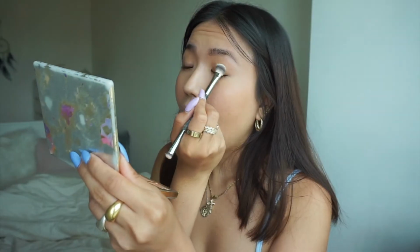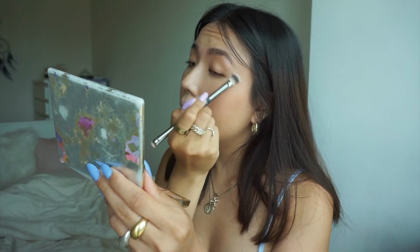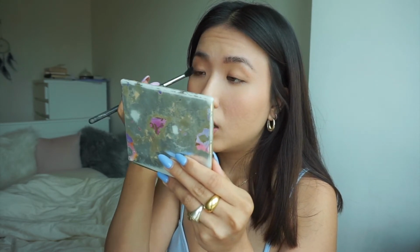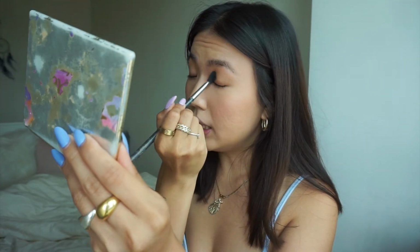First, I'm going to put a little bit of setting powder on my eyelids. I actually never owned an eyeshadow primer before. I feel like I need it, but I still have never tried any eyeshadow primer. For any one of you that uses eyeshadow primer, can you let me know if it will actually make a difference or not? And now I'm just putting a light warm brown color onto my crease.